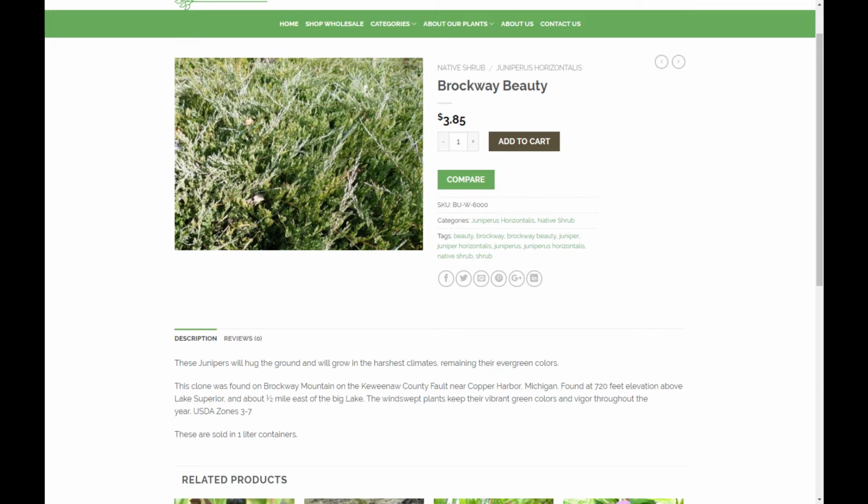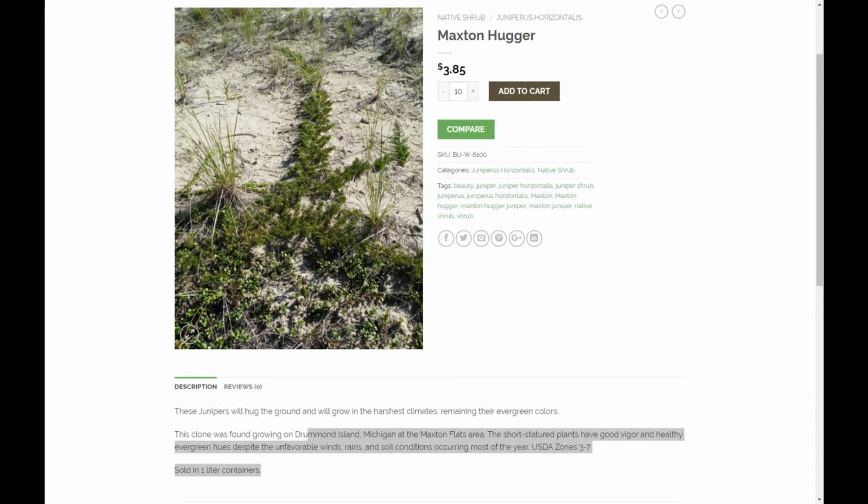Hartman's second Juniperus horizontalis selection is one here called Maxton Hugger, and that's a kind of a low dark green version. Looks like it's a little congested and dense. And look at these prices. You can't really go wrong with that. So this is just a couple of ideas for you folks who want to get some new junipers for your collection. I want to continue with my research notes that I've been through, and I'm going through old catalogs.